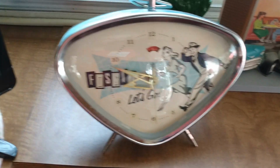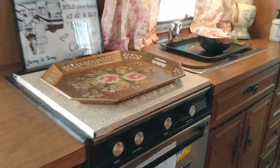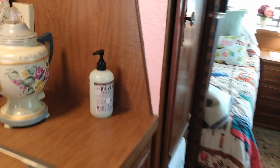I like this. Isn't that cute? When you come and tour these campers, you really need to notice all of the accessories. Because they really hunt through the antique stores and flea markets and yard sales to find all the little detail stuff for you to enjoy when you tour it.